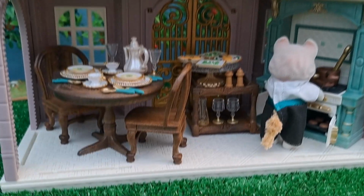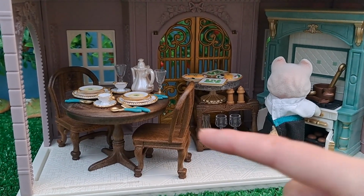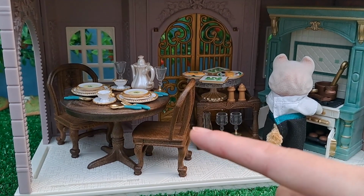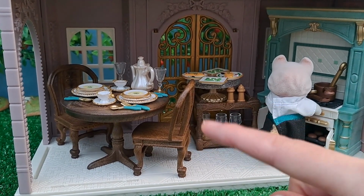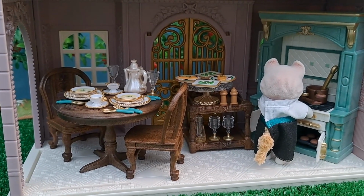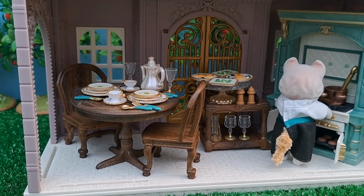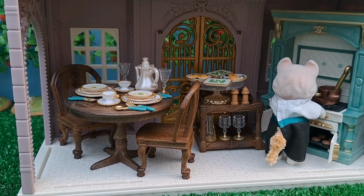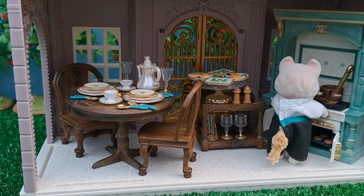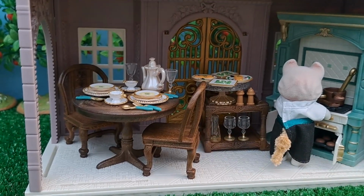So the first thing I'll say about this set right off the bat is you do need additional furniture to make it work. So I've used the table and chairs that come with the Delicious Restaurant, and also the little serving cart that comes with the Delicious Restaurant as well. It is, I feel, lacking a table. It would have been nice to have a table and chairs in there so you actually had somewhere to put all the dishware and hold the dinner party. Especially with the price that the set was, I don't think it would have hurt to just throw in a table and chairs.